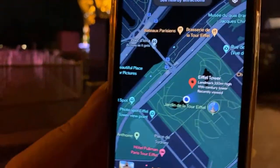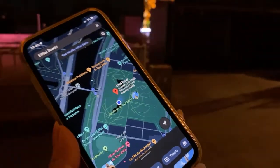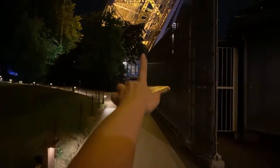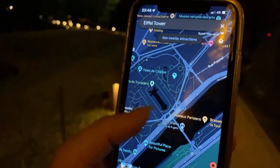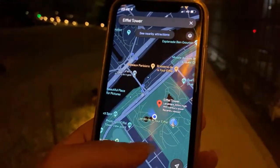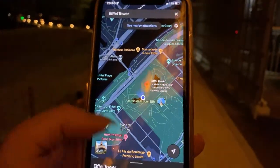I'm here. So sorry, oh, so I was completely wrong. The Trocadéro is this way, sorry. I was completely wrong. So Trocadéro is here. But with the ticket I have, I can only access this area under the Eiffel Tower.